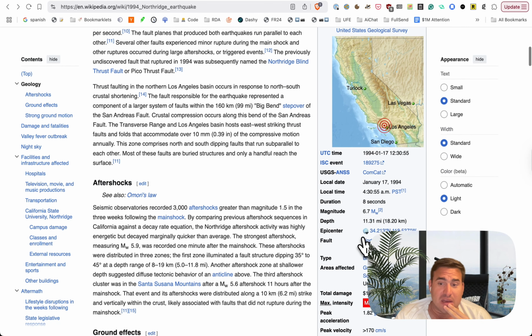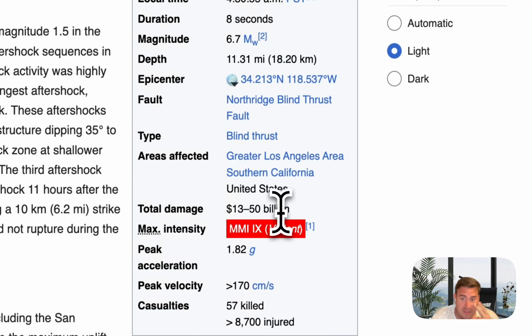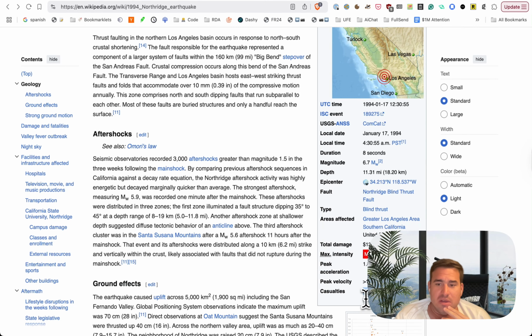I mean, how many people died? I don't know. Luckily it was a small number; it could have been hundreds. But this caused a lot of damage. It was very scary. I think this is the one my mom felt. But it's very scary to have earthquakes this strong down there. This is very serious. It can cause a lot of damage.